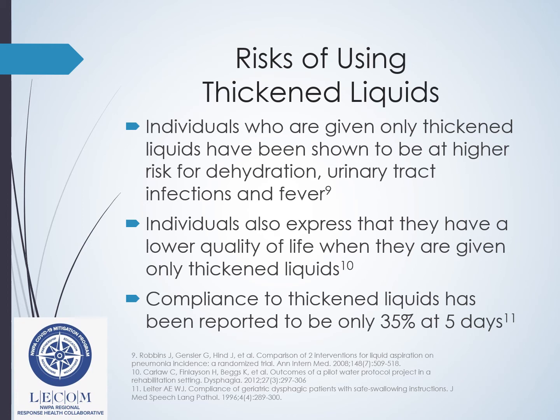So what are the risks of using thickened liquids, and are there any? Individuals who are given only thickened liquids have been shown to be at higher risk for dehydration, urinary tract infections, and fever. We've seen this in studies. Individuals typically express lower quality of life when they are given only thickened liquids. They report decreased quality of their life. And this is something I believe is very significant.